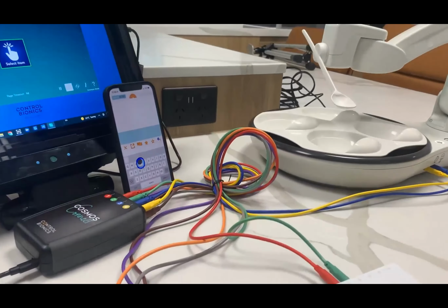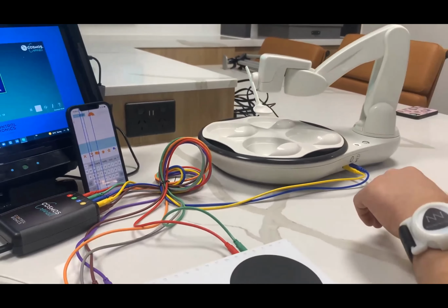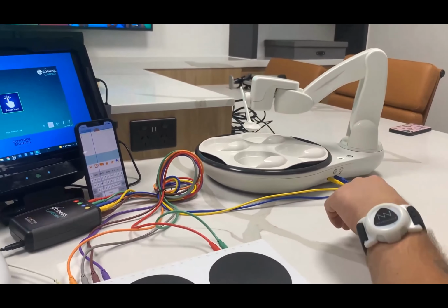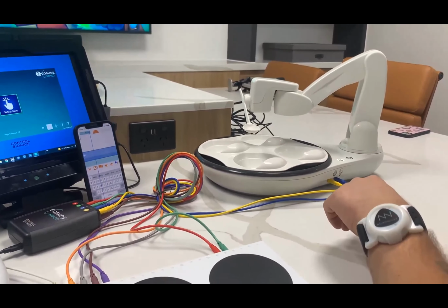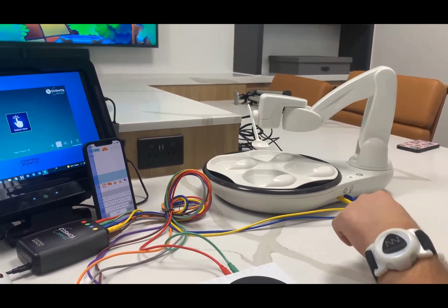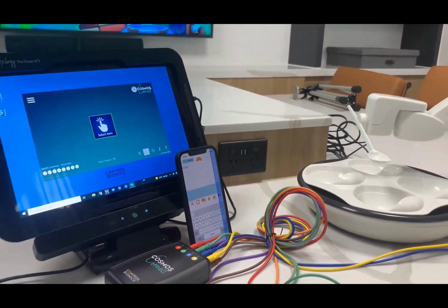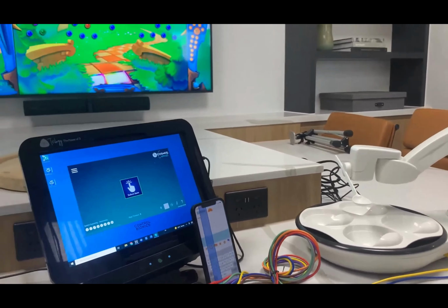Is there anything else we need to explain, Lane? No, I think that's it, just for kind of an overview of what it is. So now you can see he's using it to control his iPhone as well. And that would be in the Bluetooth setting, correct? Yes, yep.